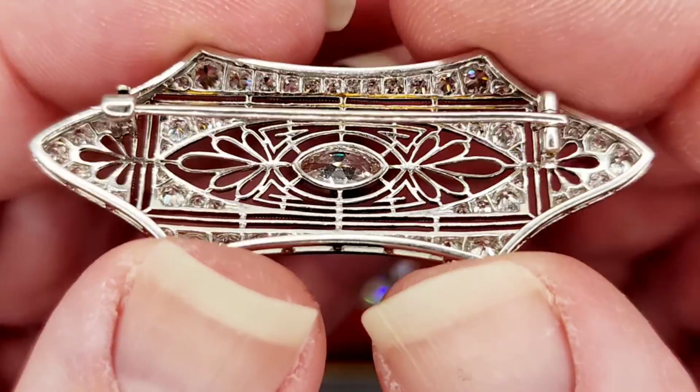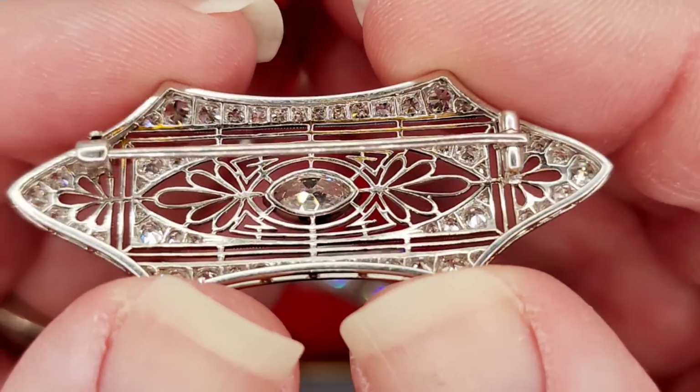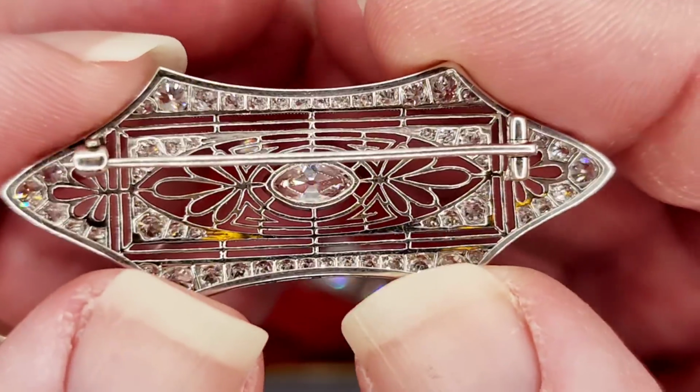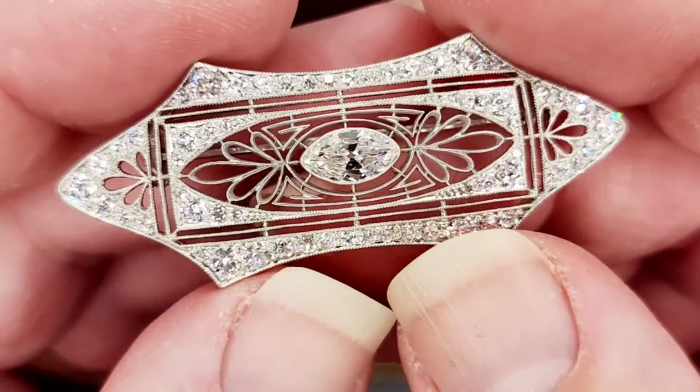When people ask me, how do you know it's platinum? Look at the solder seams, look at the condition. Also, these are not signed. This one is not marked platinum. It's a very gray metal.